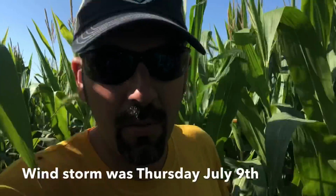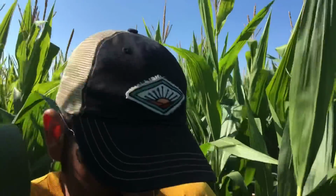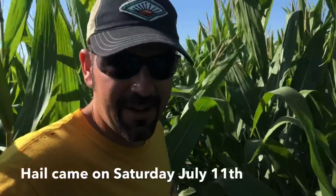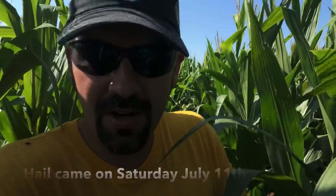It got knocked down by the wind in the Thursday storm. And then while it was trying to stand back up, that Saturday storm came through, and it got knocked down by some hail and shredded up a little bit. So here we're getting out into the part where it's just a tangled mess and it's almost impossible to walk through. Woo! I'll show you what I'm talking about.